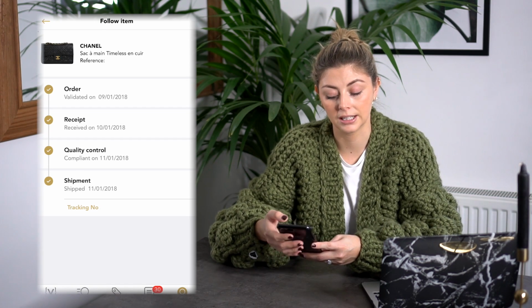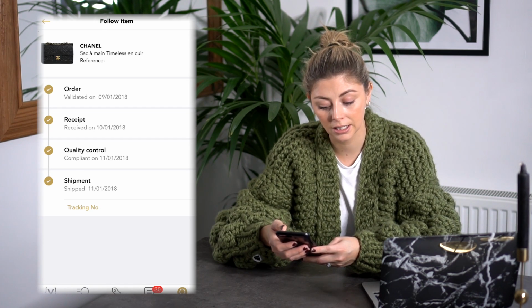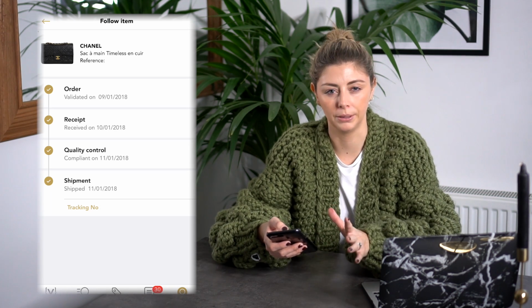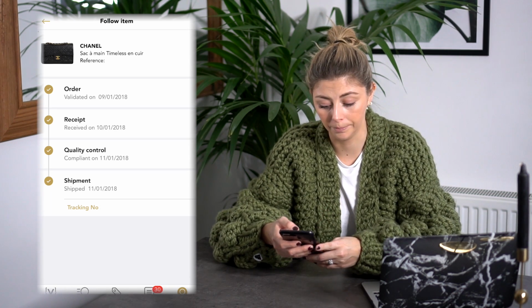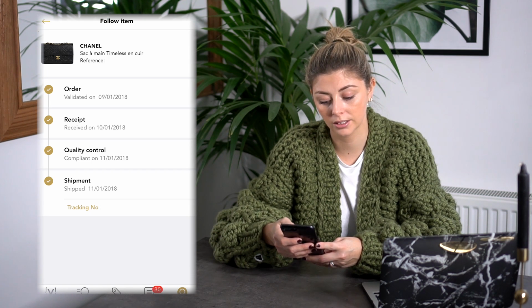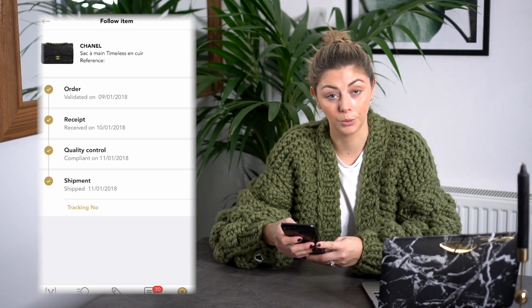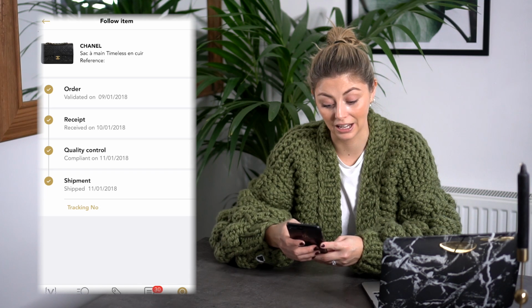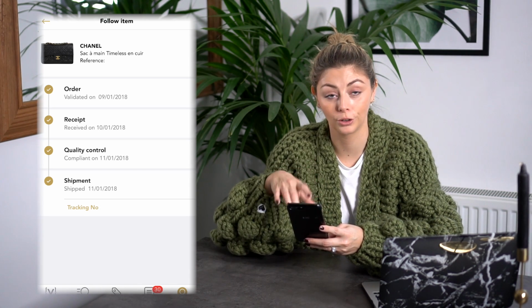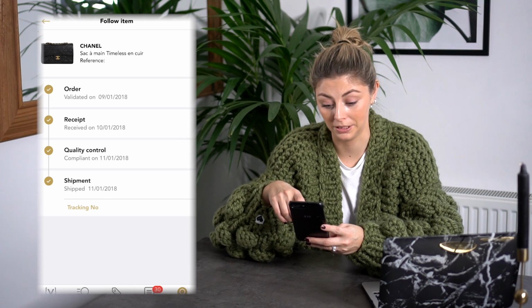So there we go. We can see when the order was validated, the receipt of the order, which was the following day. I think probably because technically they already had the item. And then quality control, that one was passed. And shipment, which has just been today, and I've also got a tracking number there, but my phone has actually just buzzed, so I've got a feeling that that's probably going to be DHL.